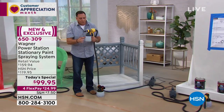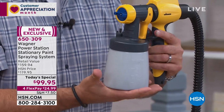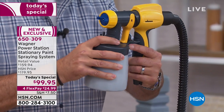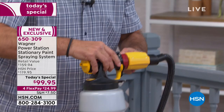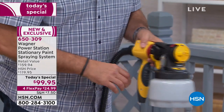I want everybody at home to watch because this is how you change out the paint pots. Remember, if I want to take this off, now I'm going to put on the big spray. So I'm going to take the detail off. I press this little button right here, that little tab, and that slides off. Now I'm going to pick up the other one and just put it on like that, and it slides into place, and you can hear it click. So that's done. Now I'm ready to go with the big guy.